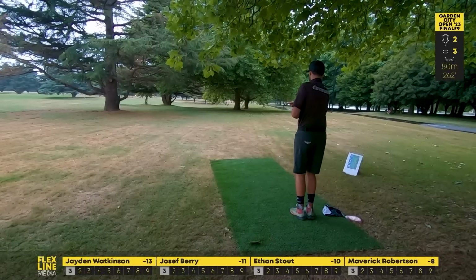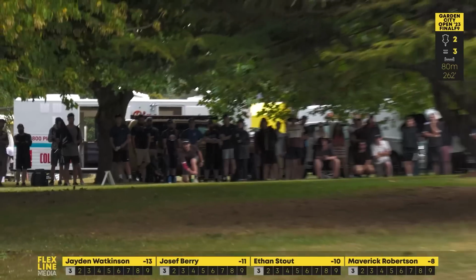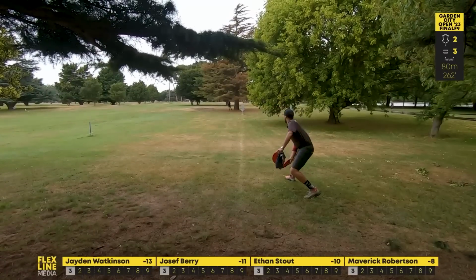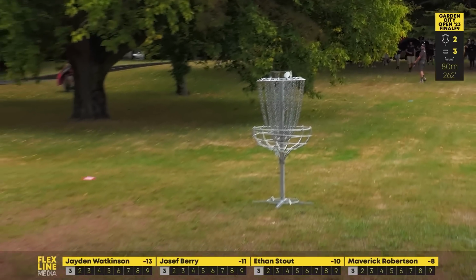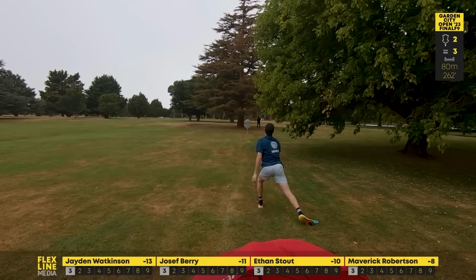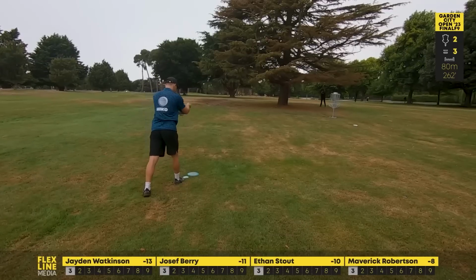Ethan finding that big skip. Bit of the wet grass. Maverick just getting perhaps a little bit of air bounce and finding some Twizzlers. Cool, no damage. He should have that on lock. Sneaky run from Joe maybe. He'll be looking to gain a few strokes early on, I'd say. Jay's a pretty tough one to chase down.